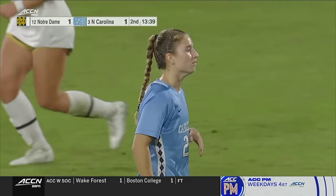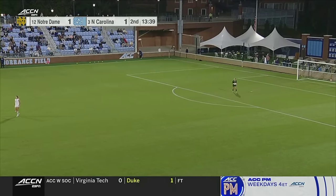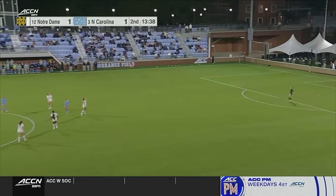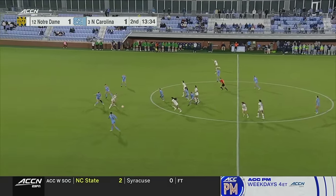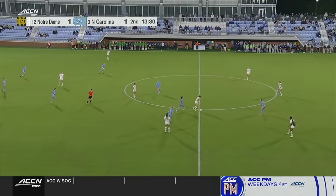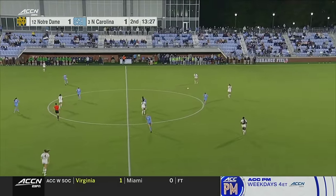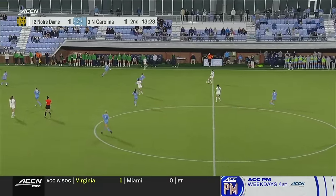They could be dangerous in a variety of ways. And that goes back to our initial point coming into this game. How can they be even more clinical? Because they have all the tools, right? You have players that can take on 1v1. You can go in combination. And you can also serve dangerous balls in from the wide areas. It's just about picking those moments when to do that and gain or regain authority in this game by finding those different ways to attack.